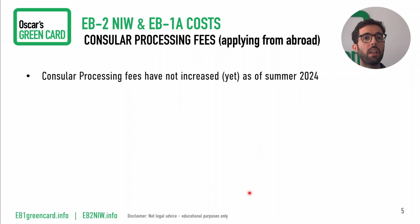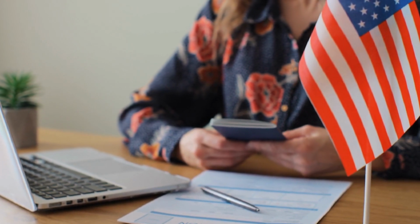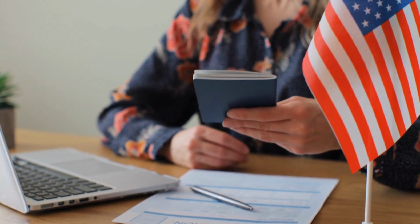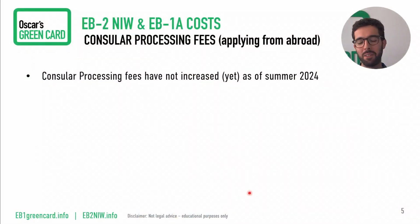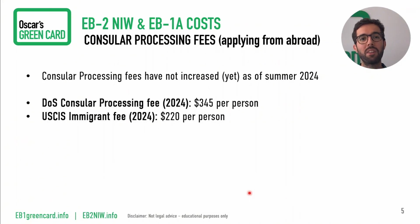If you are abroad, then you will not do an adjustment of status. You will do consular processing in an embassy or consulate abroad. And these fees have not increased yet as of summer 2024 when I'm recording the video. This is because the consular process is governed by a different agency. It's not governed by USCIS, it's governed by the Department of State.